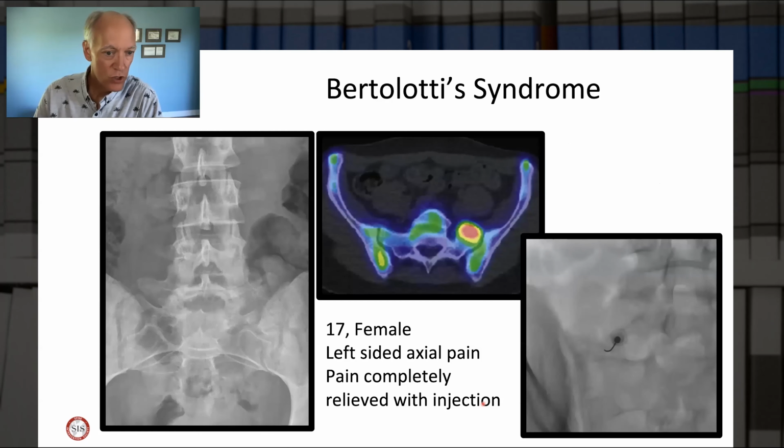Here, now I'm going to just show you some examples from my practice over the years of this syndrome. Here's a young female with left-sided axial pain. Here's the frontal radiograph. So there's the pseudarticulation here. And this patient had a SPECT CT and it was hot as blazes. And when we did the injection here, the pain was completely relieved.